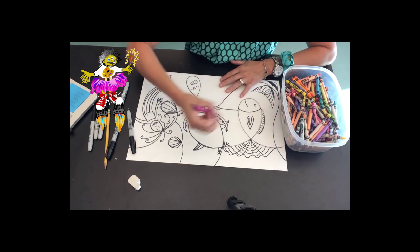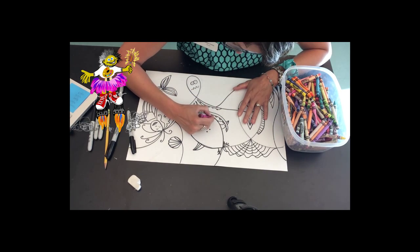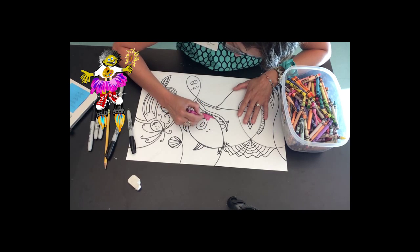Okay, so now what I'm gonna do is I'm going to color it in. Yay! And you can use crayons. That's what we're gonna use for this coloring project. And you know what? You know what's fun about crayons is that you can blend them together.